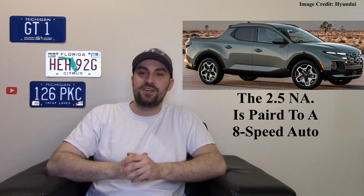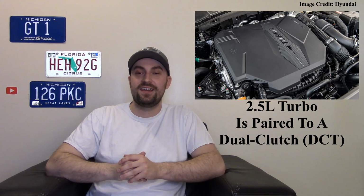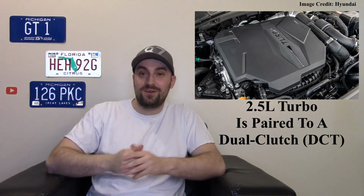Now when you move up that food chain, guys, you get a 2.5 liter turbo. So they added a turbo to the engine. That's paired with a dual clutch transmission, and that power plant makes 275 horsepower and 310 pound-feet of torque. So this is a smaller truck, like I said. You have a nice turbo engine and a dual clutch. This should be a pretty quick little truck. When you get that power plant, you can tow about 5,000 pounds, so it's a little bit better. But like I said, if you need something a little bit bigger, or you need to tow a little bit more, you might have to move up to a mid-sized pickup truck.